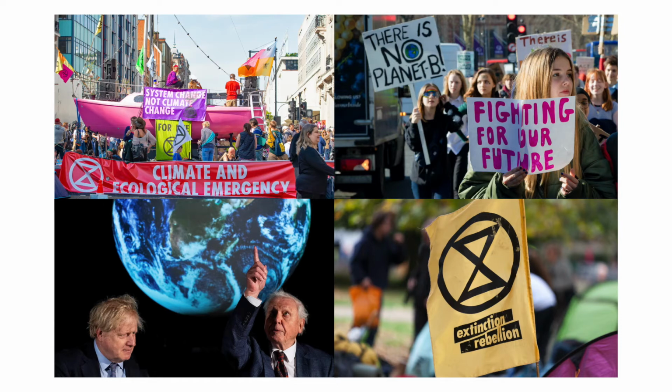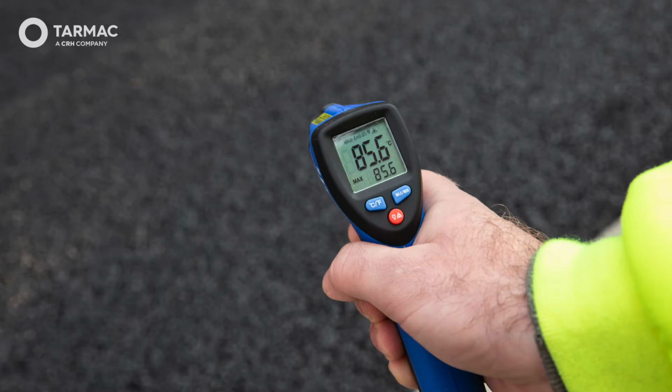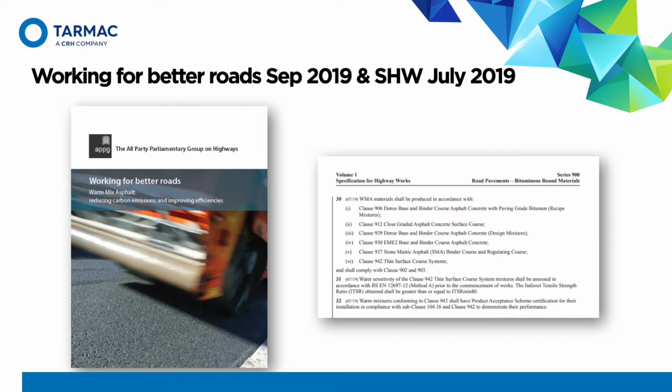Can we help? Certainly. We are some of the low-hanging fruit. The use of warm mix asphalt saves up to 15% carbon, and there are many other examples of asphalts that are more sustainable. In 2019, political direction and specifications supported warm mix asphalt.